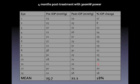This patient actually underwent subsequent ALT, and with the ALT procedure ended up with no change either. So whether this patient was going to be a laser non-responder or not, it's hard to say, but they had no response whether they had a traditional ALT with continuous wavelength laser or with MicroPulse.